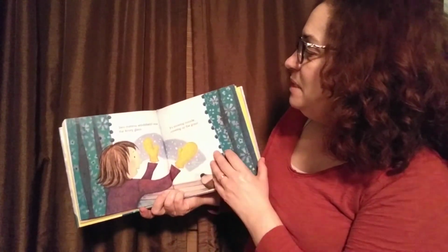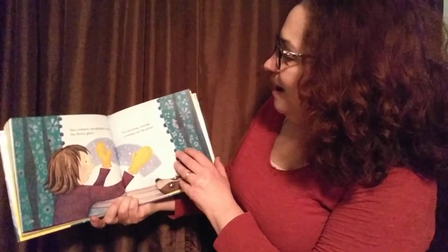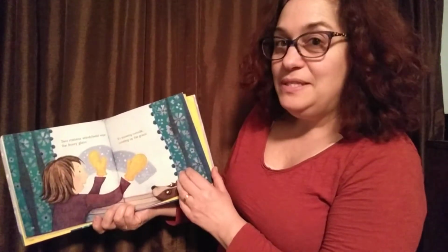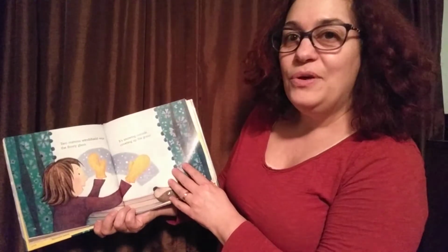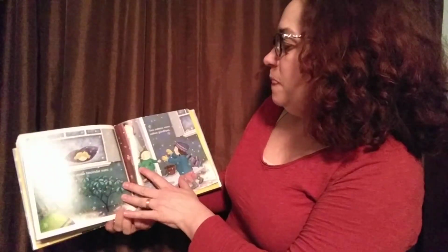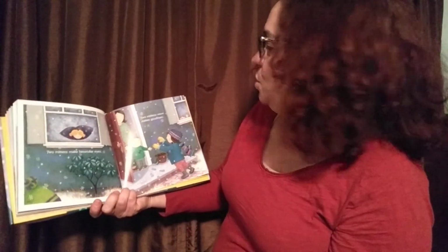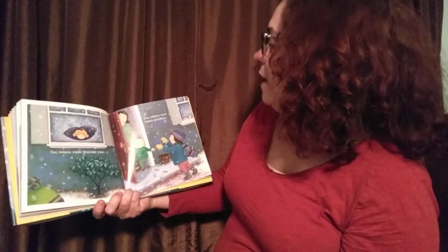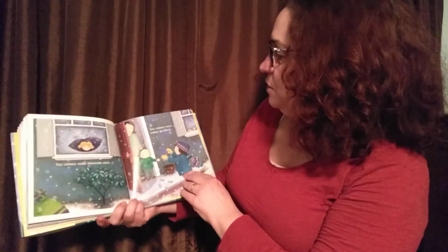Two mittens windshield wipe the frosty glass on the window because it's cold out because it's snowing. If you look outside your window now, you'll probably see some snow. It's snowing outside, covering up the grass. And Daisy's watching. Two mittens make binocular eyes like this. Two mittens wave mitten goodbyes. Oh, she's saying goodbye to her brother.